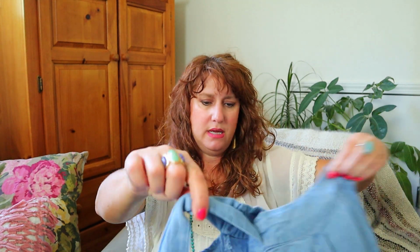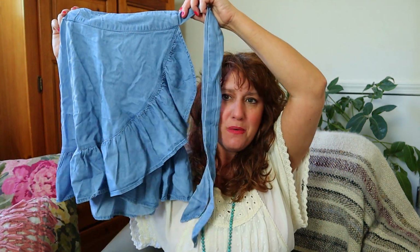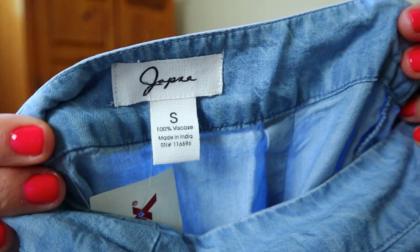Okay, this is a really cute, I don't know what it is. Let me see. Oh, is it a skirt? Is it a skirt? Oh, it is. I love this denim. Look at the skirt, you guys. It's like a denim chambray skirt. It's a wrap front with a ruffle. And it's by the brand Japna. Size small. Here's what that tag looks like. So that's a super cute piece.